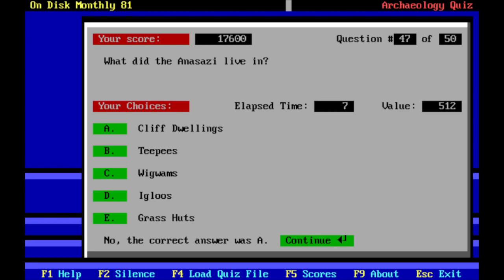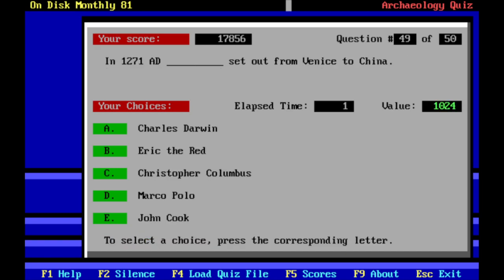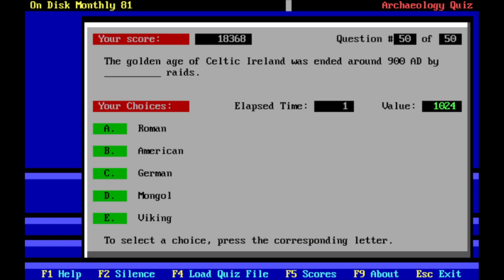Cliff dwellings. The servants of blank kings and queens were put to death when rulers died and buried in the same tombs. I'm going to leave this one alone. I'll say Sumeria. In 1271 AD, who set out from Venice to China? Marco Polo. Very good. And finally, the Golden Age of Celtic Ireland was ended around 900 AD by raids from whom? Presumably, the Vikings. Yeah.